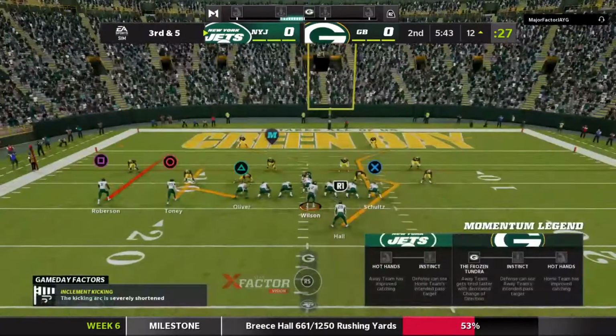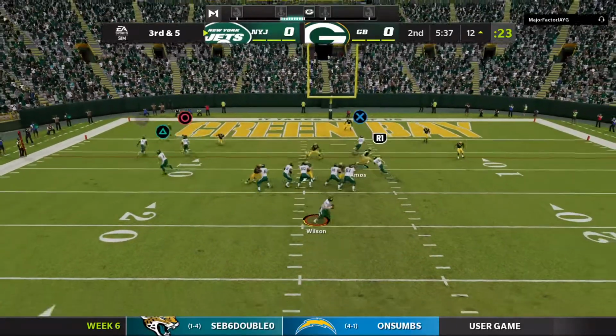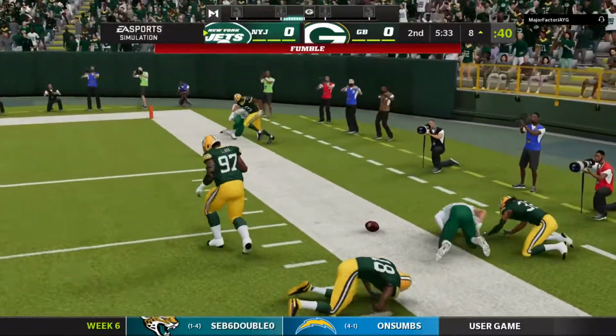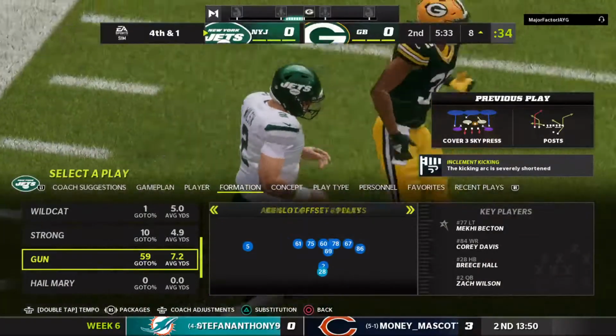The Jets on 3rd down. They've been okay, 2 for 3 thus far. This will be 3rd and 5 from the shotgun. Wilson. And I think the ball's out, and this is going to kick out of bounds. Boy, a fortunate bounce or two there. They'll keep possession back inside the 10-yard line.